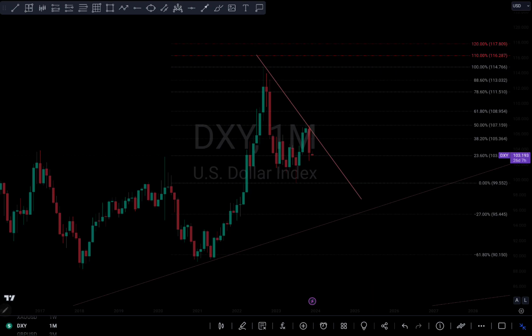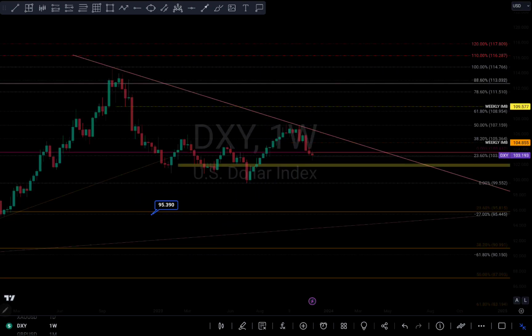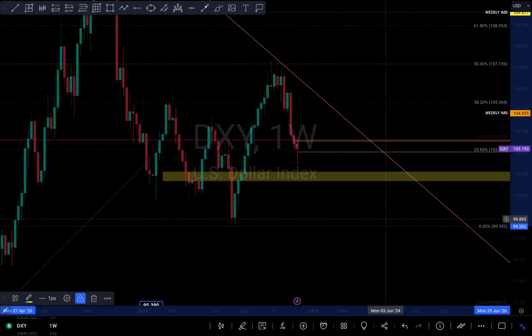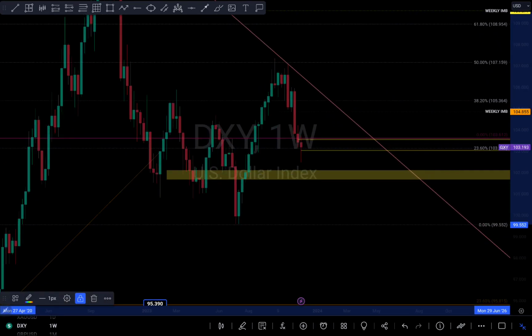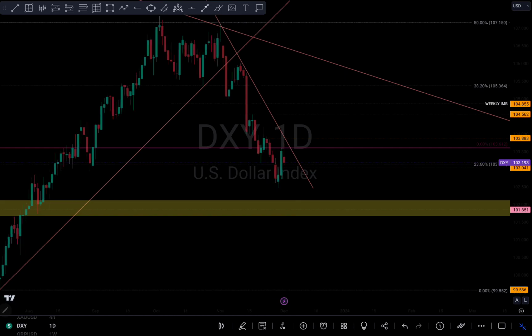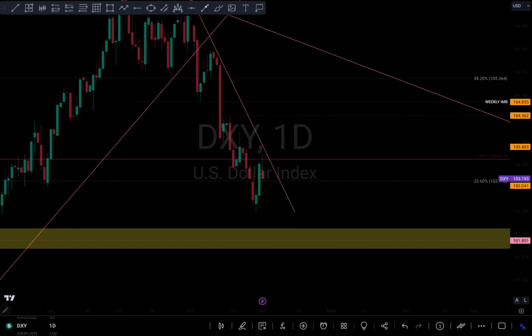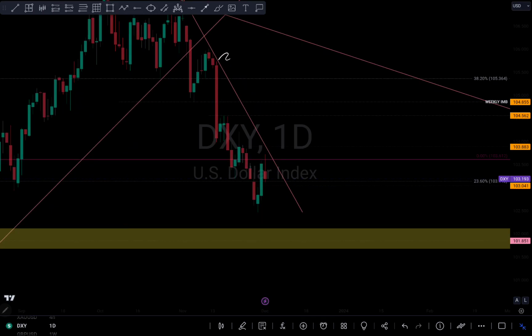But like I said, this is the monthly time frame. So now let's see how that plays. I think our next target would be around this area right here. We can see that the market is still giving a downtrend. We can see how it's giving, so there's still a possibility of a sell move.